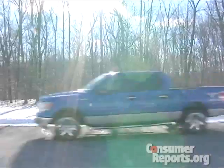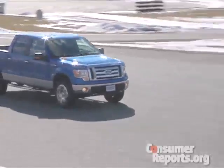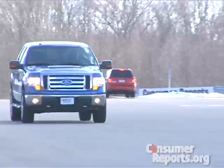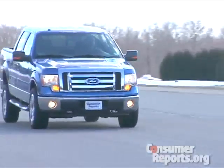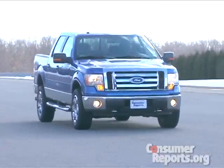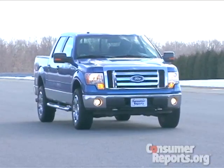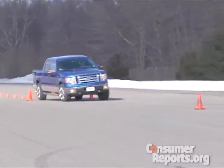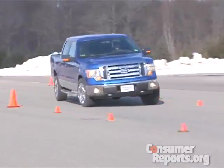The addition of the 6-speed automatic transmission helps make the Ford F-150 quicker off the line. The 5.4-liter V8 still sounds a bit rough, but you'll appreciate that extra power. Braking is another area where the F-150 really improved. Stopping distances in both the wet and the dry, very short. And now that stability control is standard equipment, it really improves its performance in emergency handling.